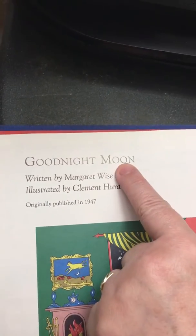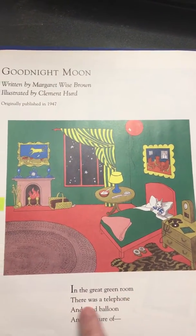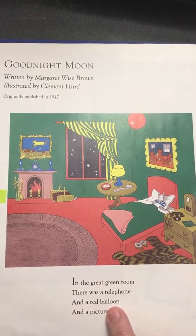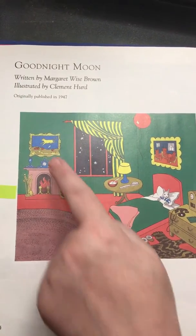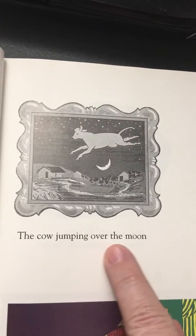Goodnight Moon. In the great green room, there was a telephone and a red balloon and a picture of, where are the pictures? The cow jumping over the moon.